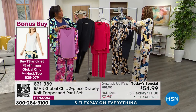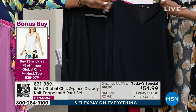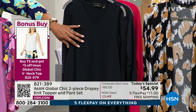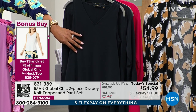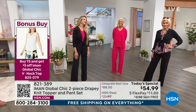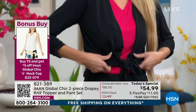And just think, if you get the black, Iman, you can do all black, and that takes you to the boardroom, like Kate said. Kate, you said this takes you to the boardroom. You're going to the boardroom, right? She's going wherever she wants to. Or the rose red takes you wherever you want.